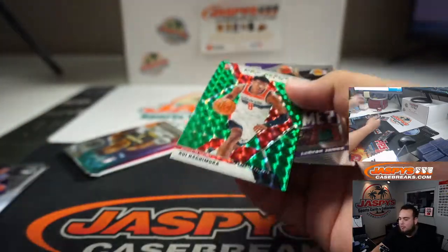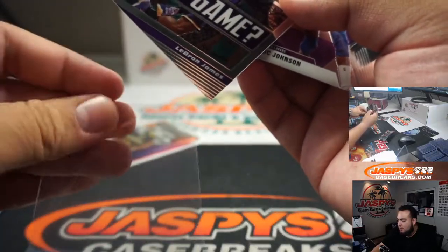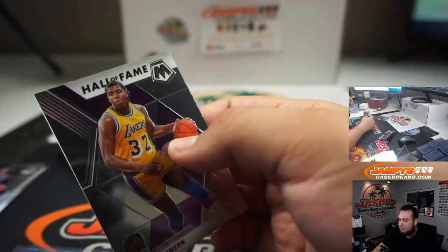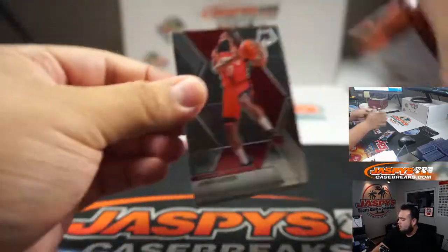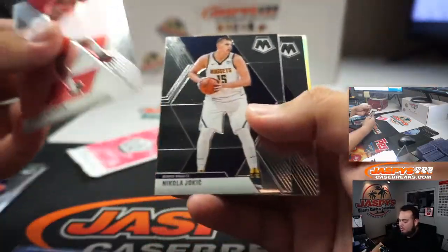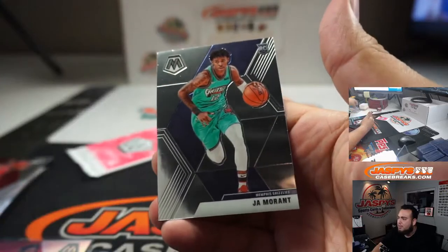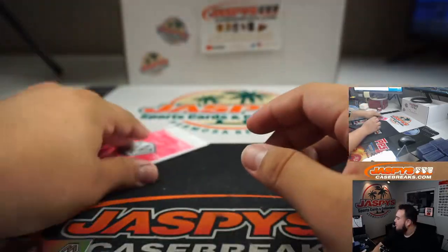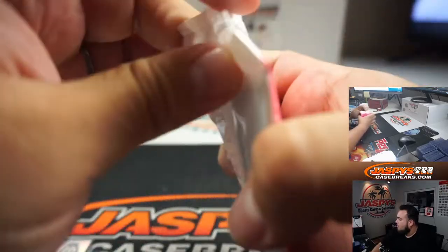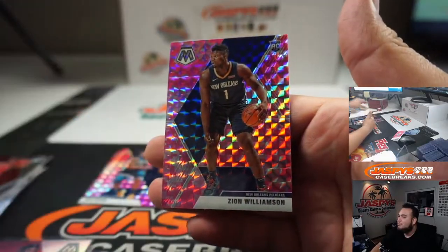Alright, so Rui NBA debut. Green, LeBron got game. A little Magic Johnson. We got a silver DeAndre Bembry and a Ja Morant base. And a Zion pink camel.